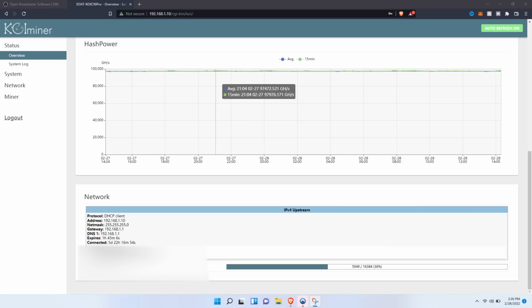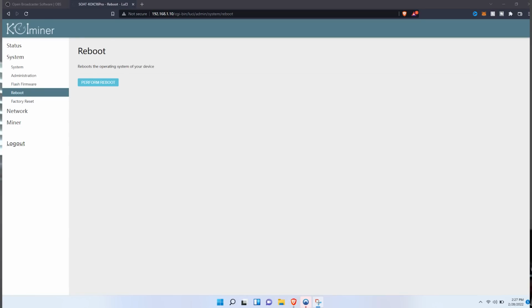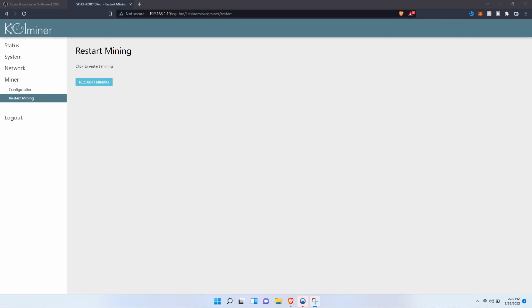You also have your network settings. It'll tell you what the IP is, the MAC address, etc. So definitely check that out. And then you have your option for rebooting the server under a separate menu in case you just need to bounce it for whatever reason. You have a section for just restarting the mining, which is going to be important as well in case you made any configuration changes that don't appear to be sticking.